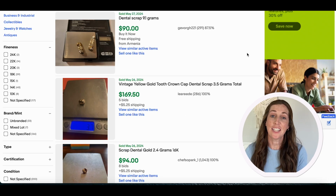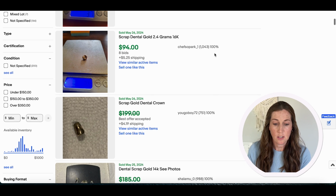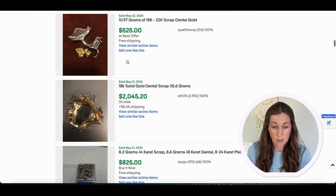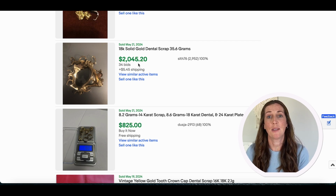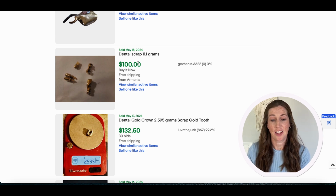Number 8 are dental scraps. Now you have to be careful with this one. You can't sell body parts or teeth on eBay, but it appears that you can sell gold dental scraps. And because it's gold, you can see that it does bring in good money. Again, you definitely want to be careful with this one and always double check eBay policies, but it's definitely up there for one of the more rare, unique items that I have seen selling on eBay.